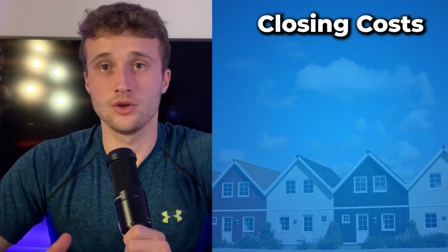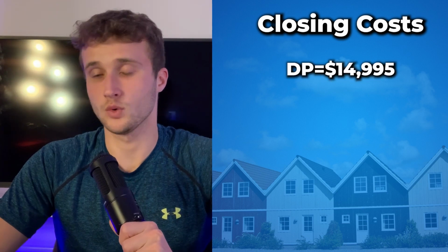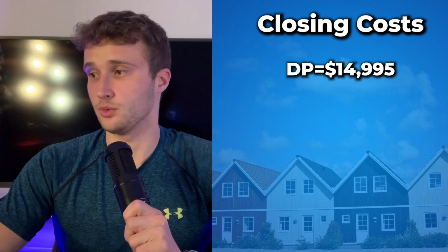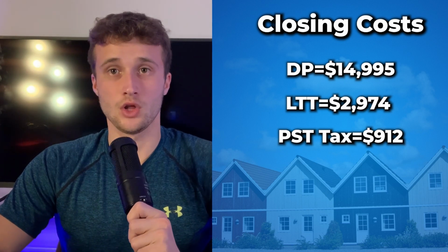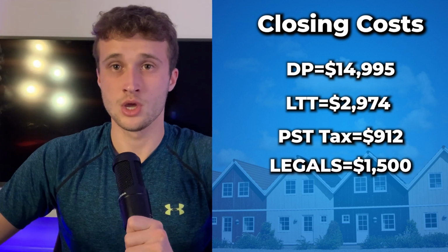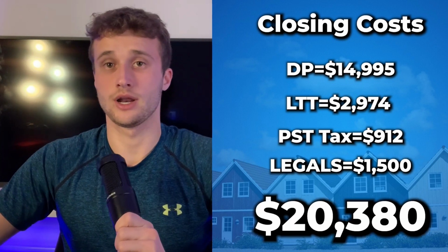So the cash up front you'll need to purchase this home, we'll start with that down payment, 5% down, which comes out to $14,995. Now we also have land transfer tax, so that will be $2,974. PST on mortgage default insurance comes out to $912, and then you have lawyer fees of approximately $1,500, bringing your total cash need to purchase this home to $20,380.